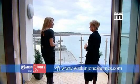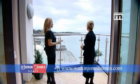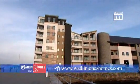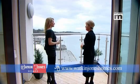This is an amazing balcony. If you had a home here, the interiors are beautiful, but this is what you're going to fall in love with. It takes your breath away. Yes, it is. These apartments have got everything. It's spacious, with balconies, and the views, as you say. But what a beautiful location.